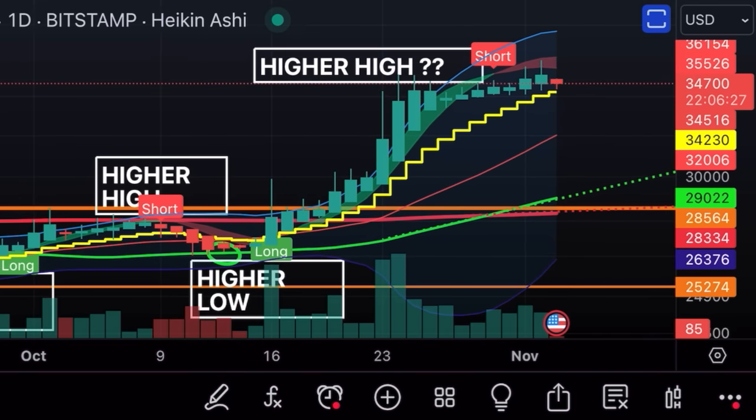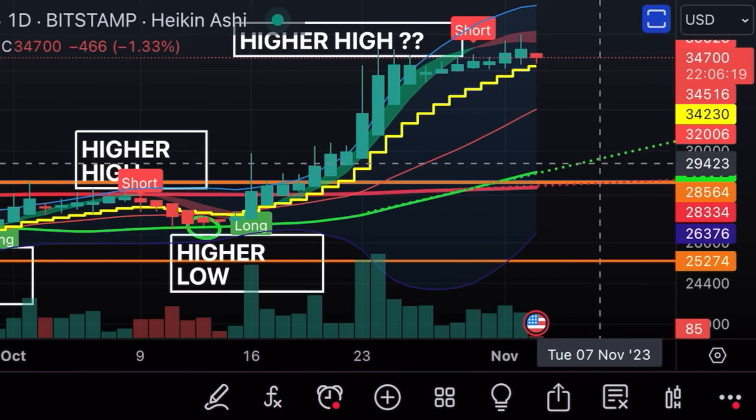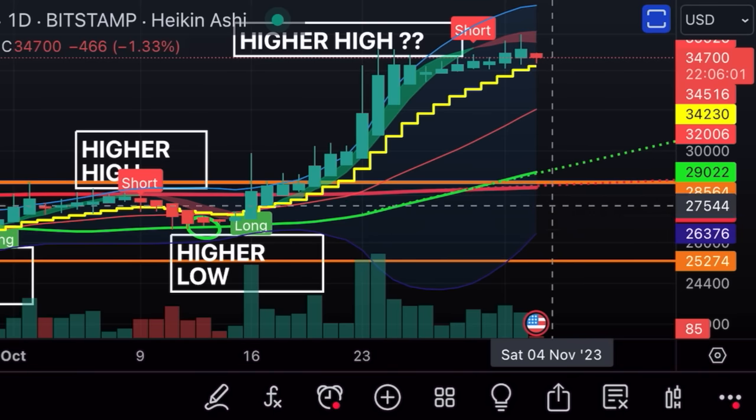But if we break that yellow stepping line, then we will visit that red line in the middle around 32K. And if we break that midline, guys, we can even fall to that green line over there at 29K. And if we break that one, we can visit the Bollinger Band bottom at around 26K. But I don't see that happening very soon, because I do think that that red line over there at 28,312, which is the 200-day moving average, will be a massive support if we fall back with these prices, guys.